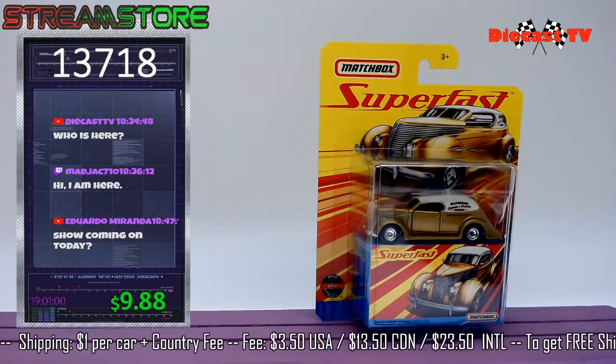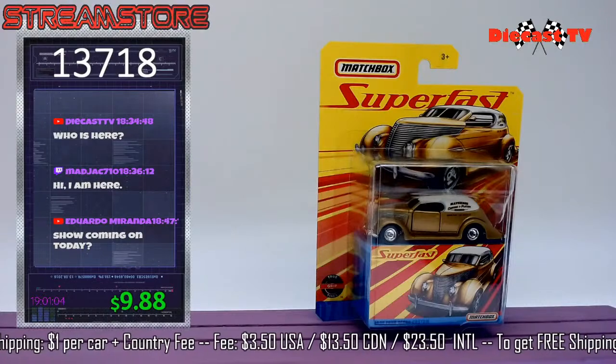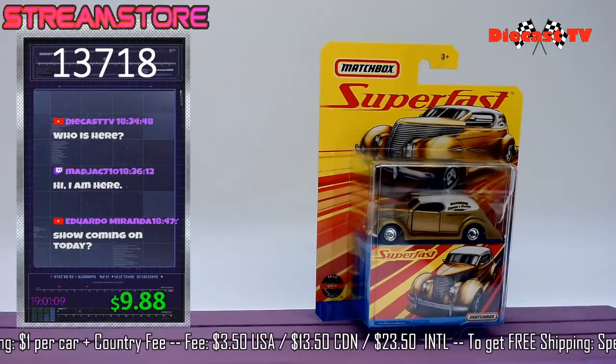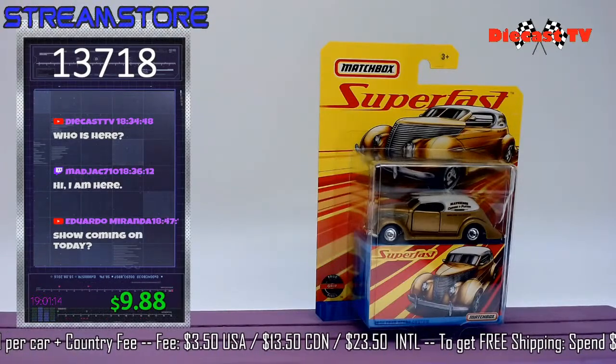Matchbox Superfast. Beautiful Matchbox Superfast 1936 Ford Sedan. Beauty custom. You want that custom? Type the number 13718. Type the number now, 13718.